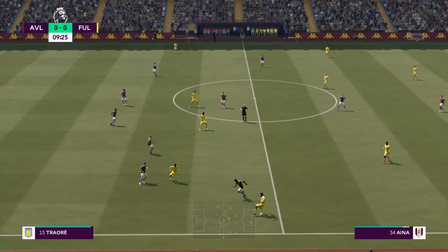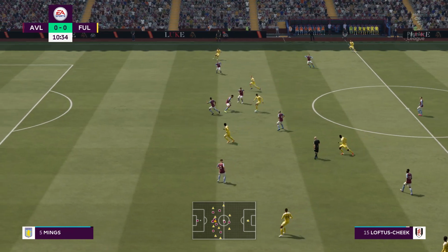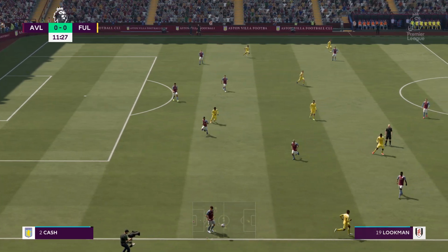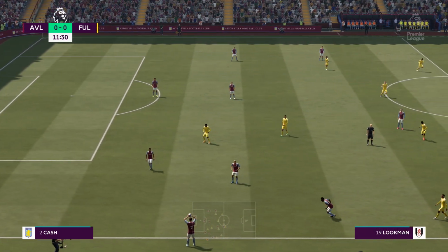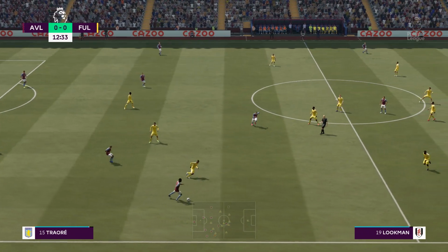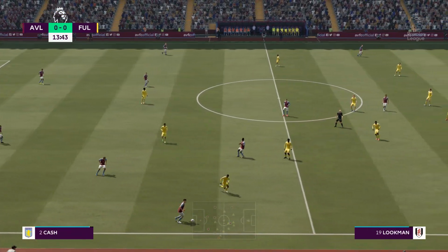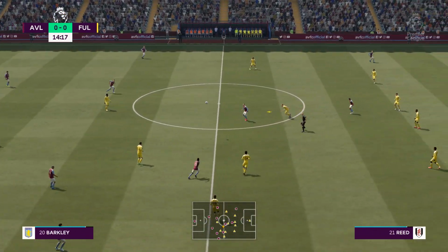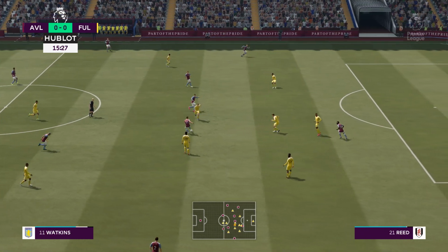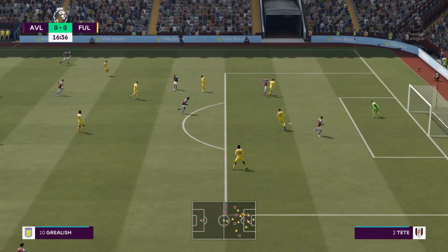Lookman. Onguissa. Loftus-Cheek. Patient enough build-up. Can they carve out a chance? And a throw-in it's going to be. Douglas Luiz. Matty Cash. It's with Douglas Luiz. Barkley. What can they do from here? Still pushing for that goal that would see them forge ahead.